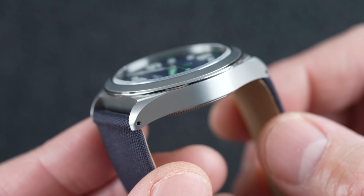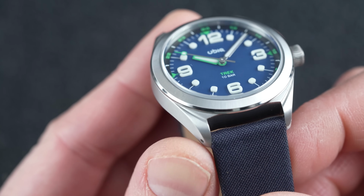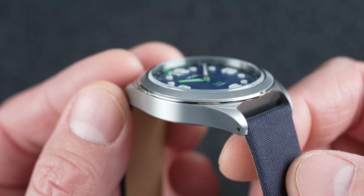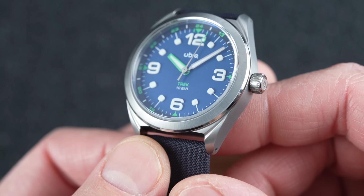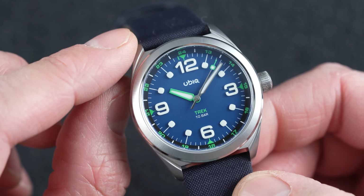Case finish, well, I'll show you both because there are a couple of different alternatives. There's a stainless steel version, very nicely done. There's a fine brushing on the side of the case and on the upper lug surfaces. There is one high polish ring at the bottom edge of the bezel and a pronounced radial brushing to the top edge of the bezel.